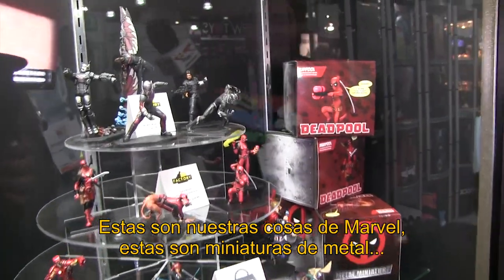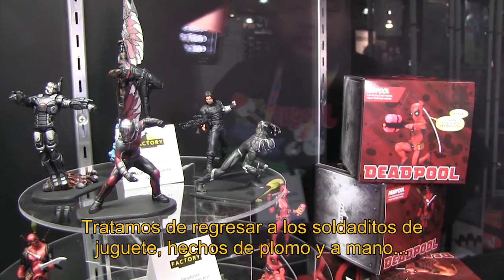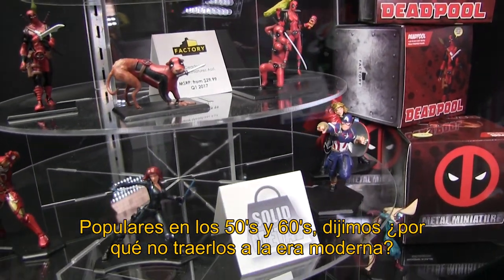Here's our Marvel range. These are metal miniatures. So what we're trying to do here is go back to the toy soldiers of old, the ones that used to be made of lead and were handmade and popular in the 50s and 60s. And we said, why not bring them back for the modern age?